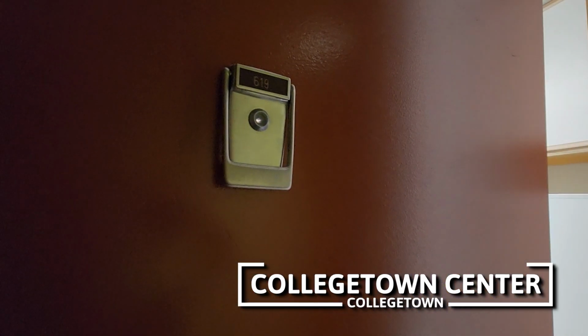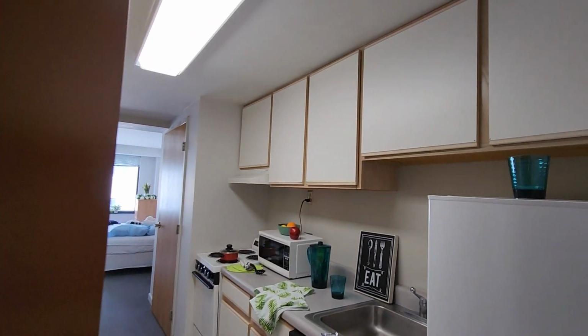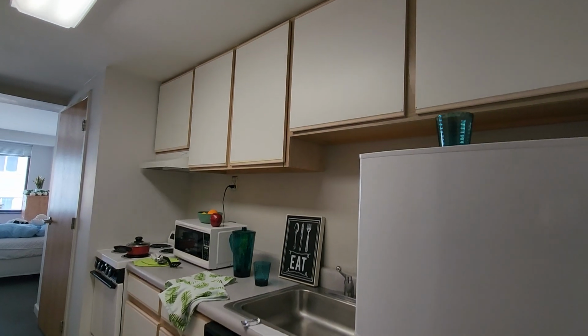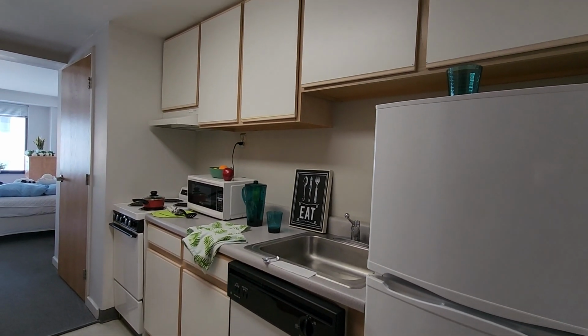We're here in Collegetown Center to take a look at studio apartment 619. Let's go on in. So this is an odd number studio apartment. We're on the north side of the building, so our kitchens will always be on the right side when we enter.